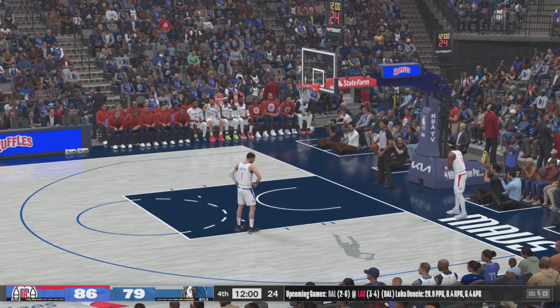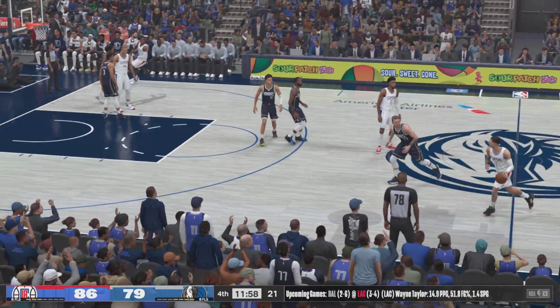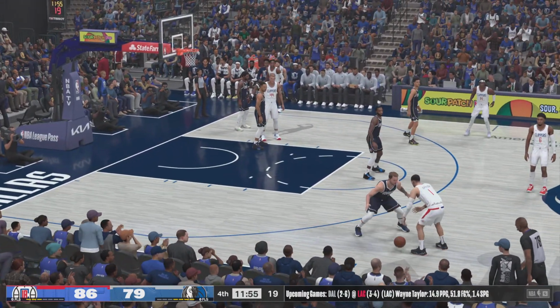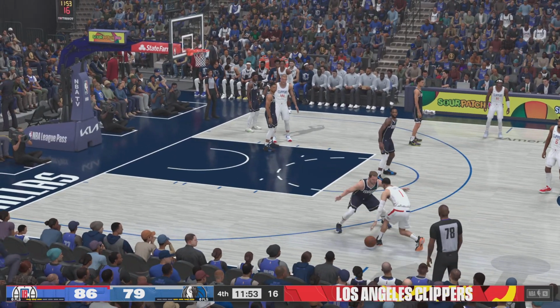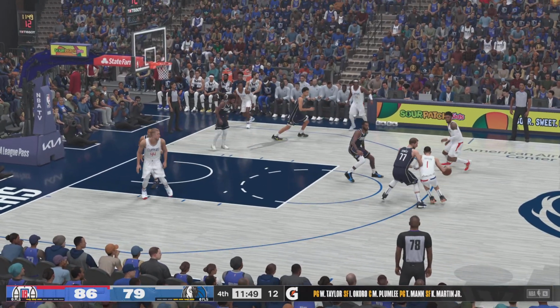Three quarters behind us. Let's see what this fourth period holds in store. The Clippers in the lead. So, on the floor for the Clippers, they've got Kenyon Martin. He's out there with Terrence Mann. Mason Plumlee out there with Isaac Okoro. And it's Taylor in at the point.